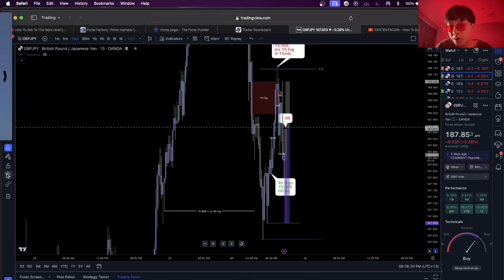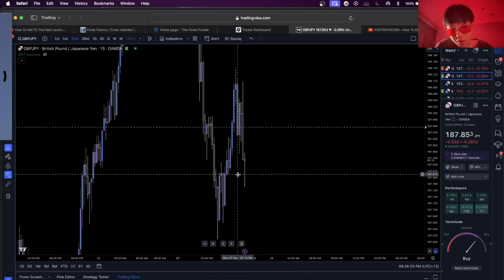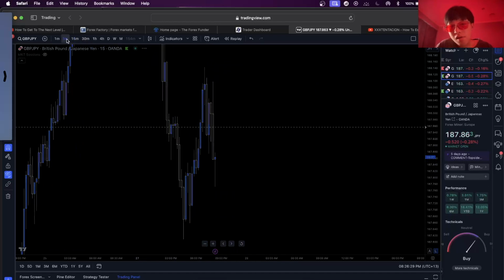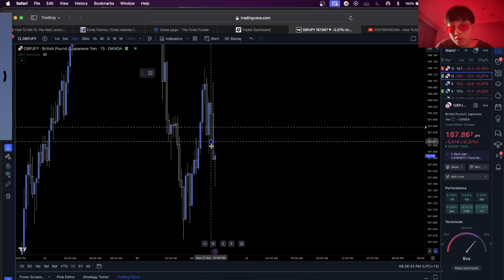15 minute. What's it about to make? 15 minute about to make a 15-minute fair value gap. We already hit our first take profit, so yeah. It also could go a bit higher for this 15 minute.